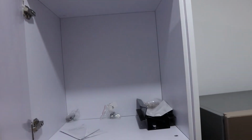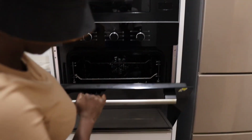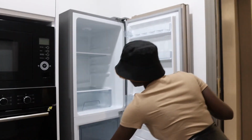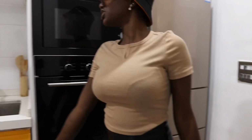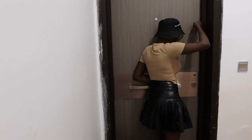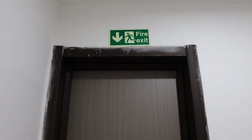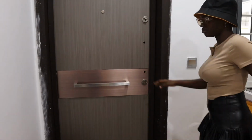And here we have... Nothing much here. This is the microwave. This is the oven. And we have the refrigerator. Wow, nice. Okay, yeah, so this is the kitchen. I think this back door leads to the swimming pool. I'm not going to show you guys later how it works.